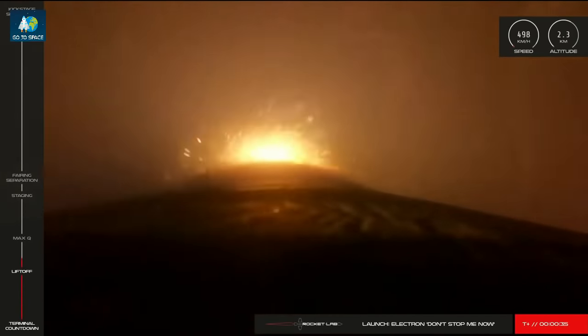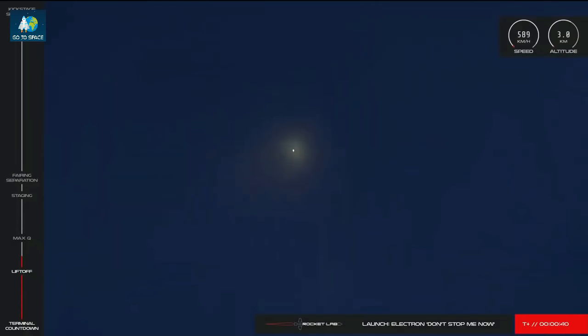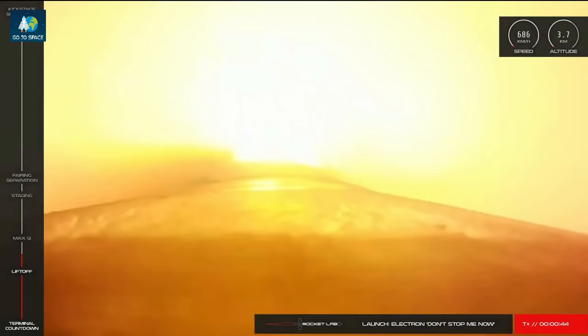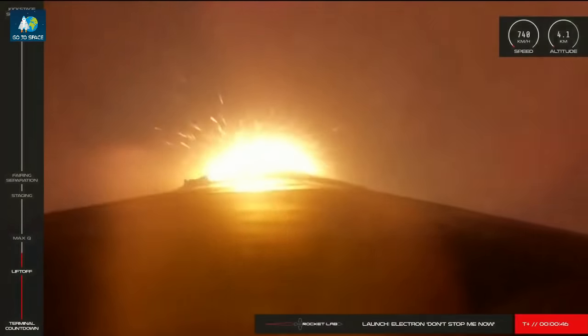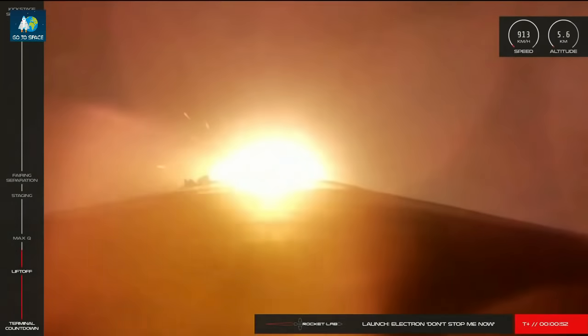Vehicle is supersonic. Well, after a brief hiatus, Electron is back in the skies heading to orbit. At T plus 35 seconds into flight, we're coming up to one of the first milestones of any mission to space, passing max Q. This is the point at which Electron will experience the highest amount of aerodynamic force on its way to orbit. Let's listen into the call from Mission Control.